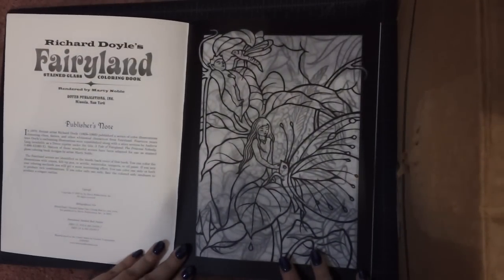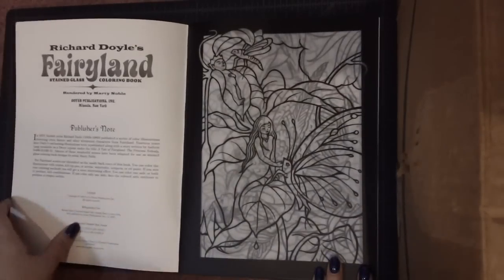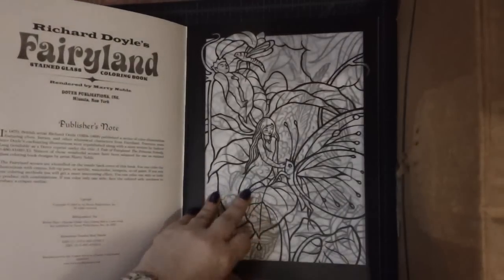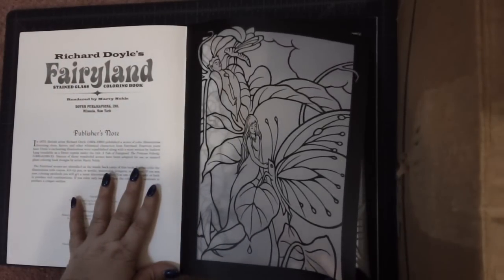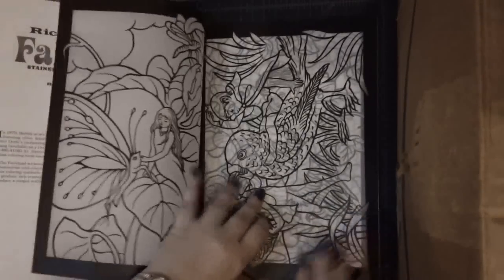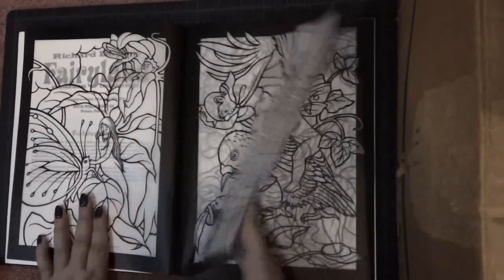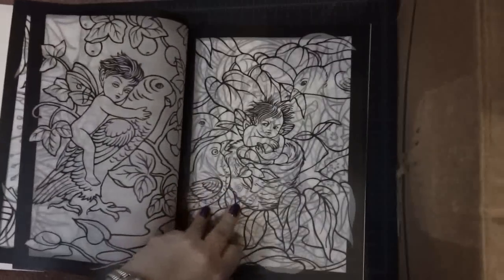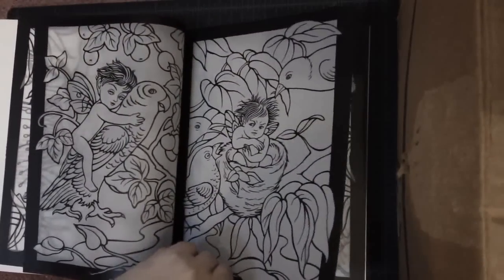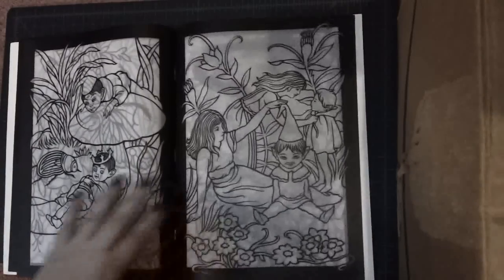I'm trying to get everything in frame. I got a slightly different setup over here, so I'm hoping that this is going to work a little bit better to show these bigger books. But let me go ahead and show you a few of the pages. And again, I'm going to try to lift it up a little bit to give you a clear idea of the image without showing the lines from the next image. Again, single-sided. I won't show you all the pages because then we would be here forever. But that is Fairyland.